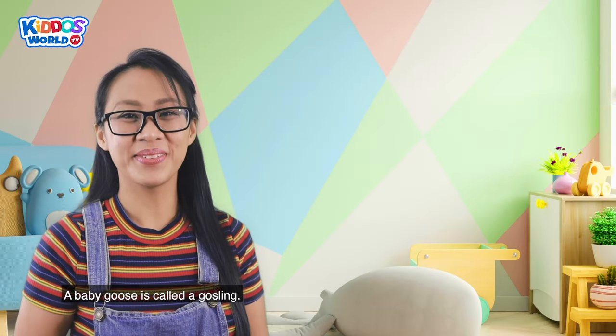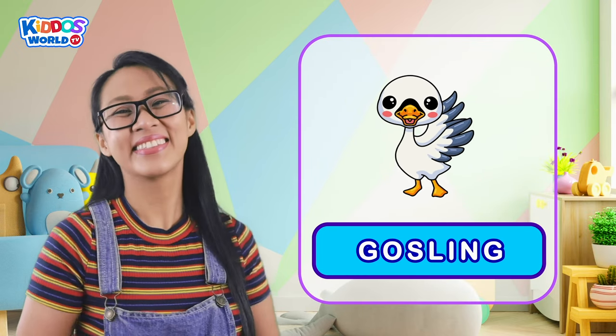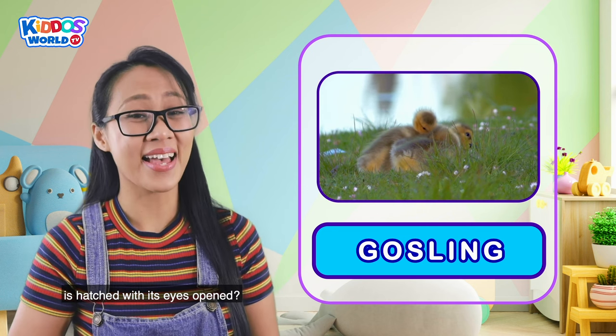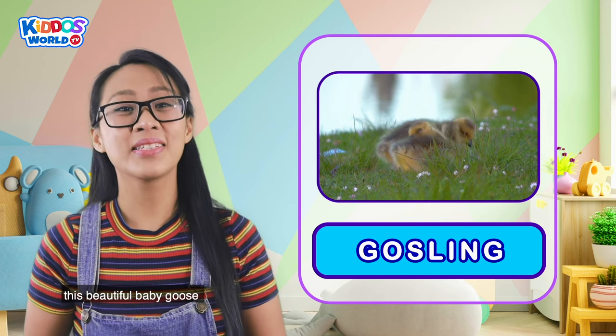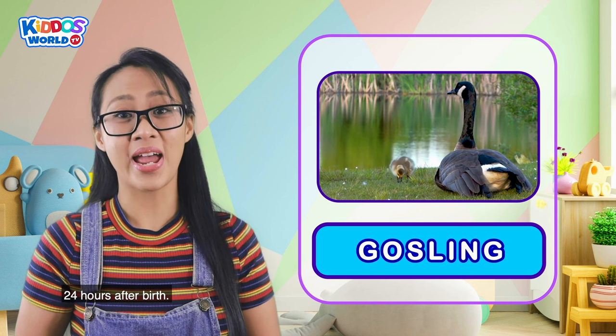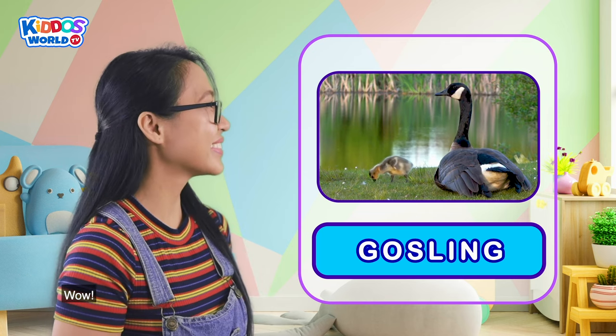A baby goose is called a gosling. Did you know that a gosling is hatched with its eyes open? Aside from that, this beautiful baby goose can already swim right away, 24 hours after birth. How awesome! Wow!